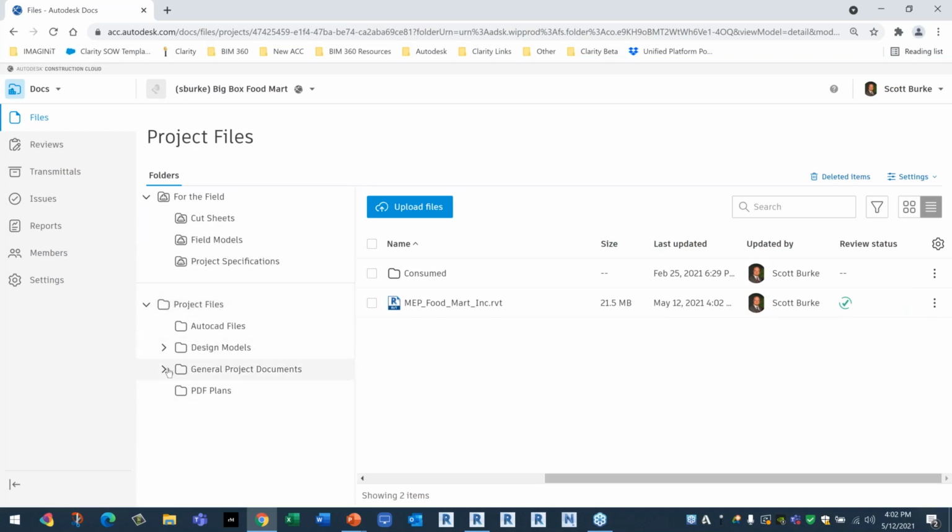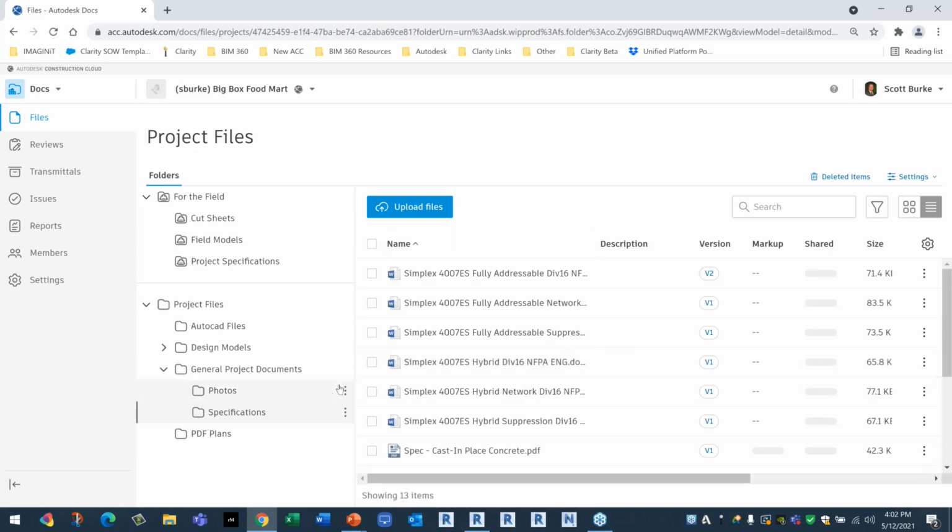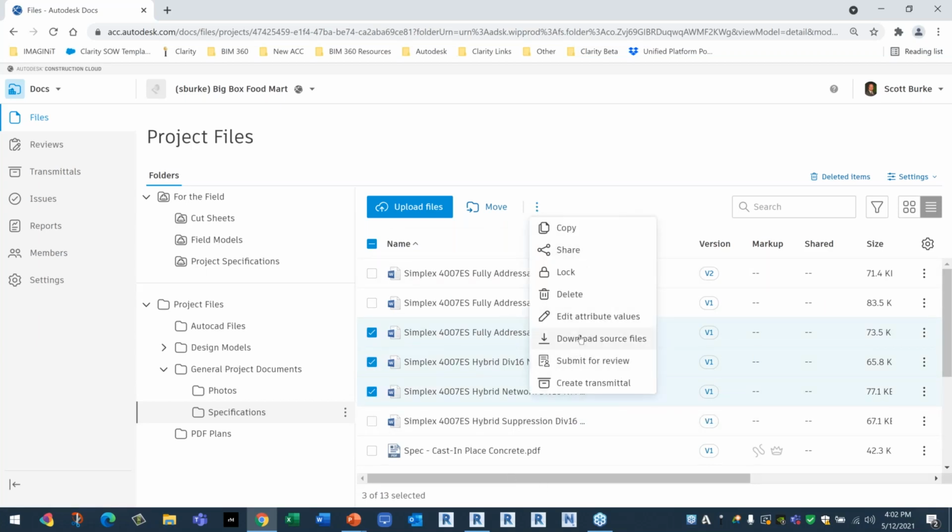Now let's say I also want to prove that I've sent some documents to someone in the system. So maybe I'll go into my general project documents here. I have some spec files that I basically need to share with the team. So I go into my specifications folder, and maybe I have several files in here that I need to send to someone and prove that I've sent them. So maybe I pick these three files right here, which are all at version 1, and I will create a transmittal.